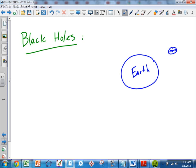So for these examples, I want you to think about this: as you crush it down further, it gets more and more dense. So take a sun and crush it down to the size of a baseball. Okay? Like a baseball. It's going to be so dense that its gravitational pull becomes so extreme that anything in the general area gets pulled in. Anything, including light.